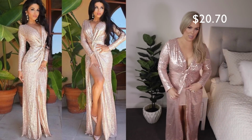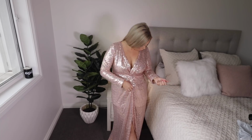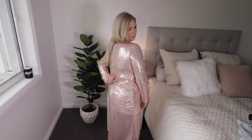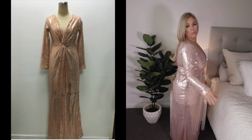Alright, so this is kind of a bit of an issue. This thing is very, very short. And there is no room for titties. Just saying, you will need a stick-on bra or something, because that needs to come down a little bit further. There's kind of no shape. If you were to look at me from the side, you would not know the shape of my body.